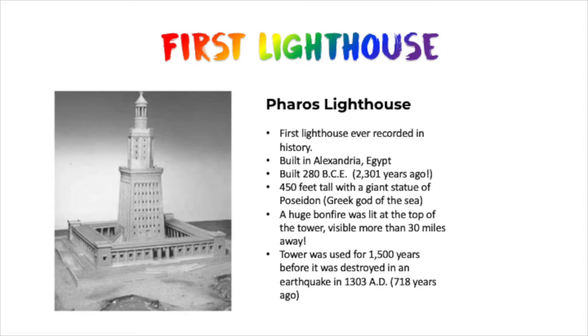A huge bonfire was lit at the top of the tower, and you could see it more than 30 miles away. This tower was used for 1,500 years before it was destroyed in an earthquake in 1303 AD. That was 718 years ago.